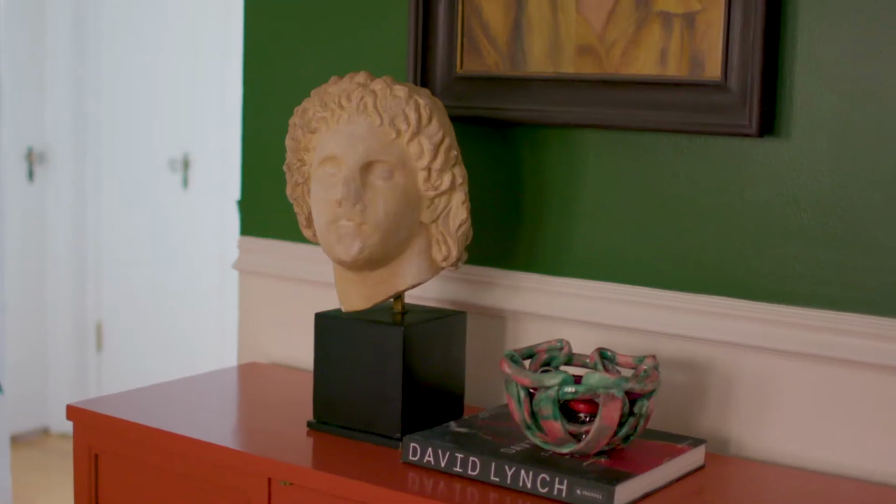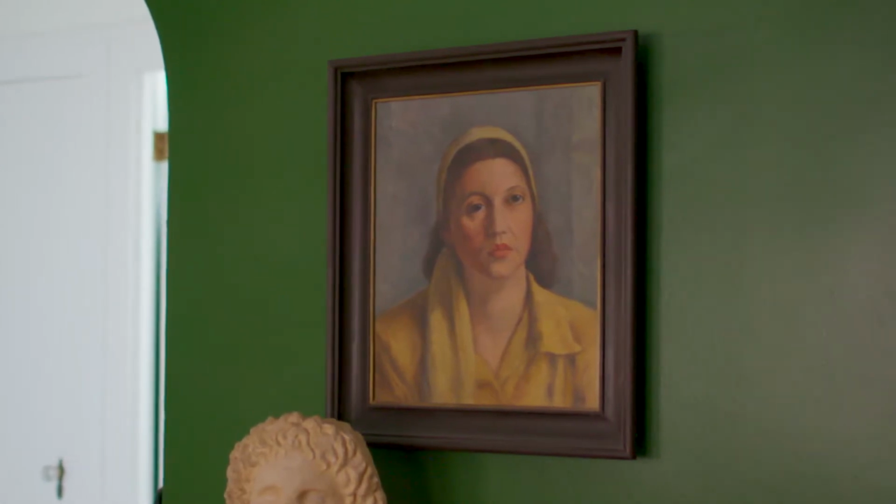This is something I found through Craigslist. It's a great bust. And this portrait that we're looking at is an actual portrait of my grandmother. So I had it shipped from Poland, and my grandmother's with me in the dining room every day.